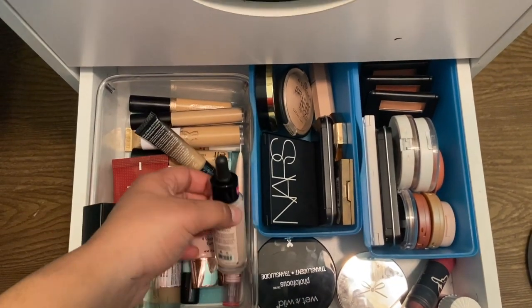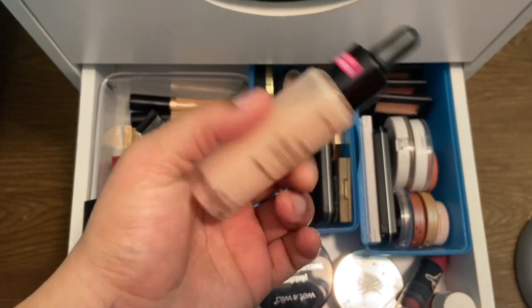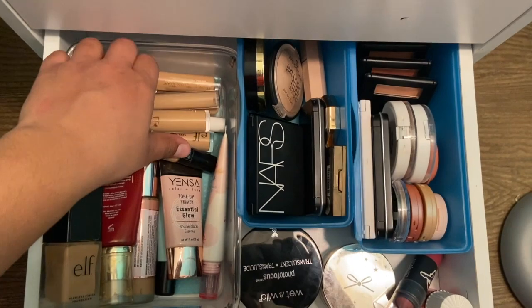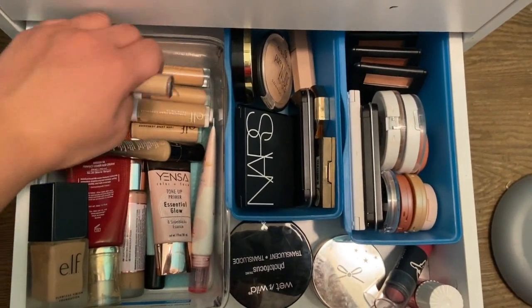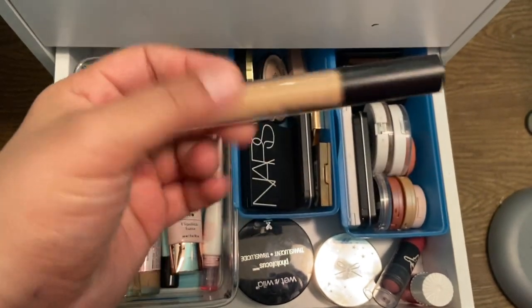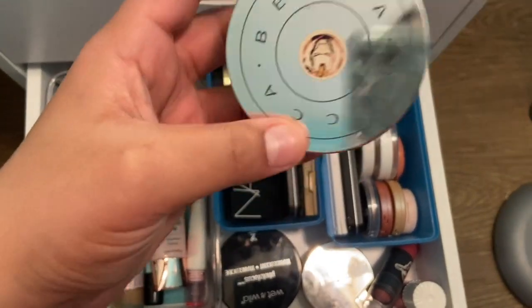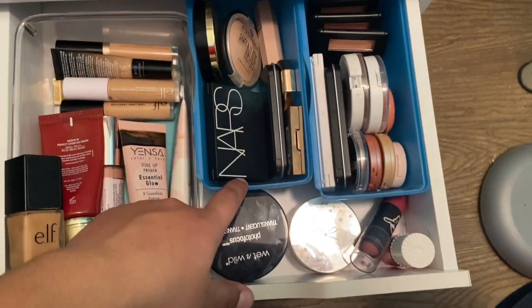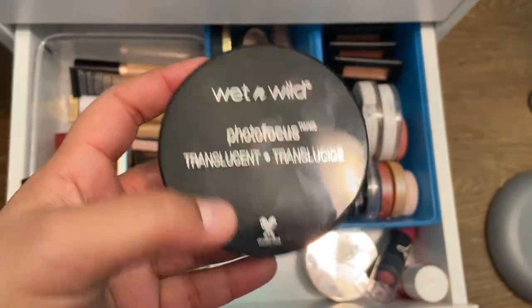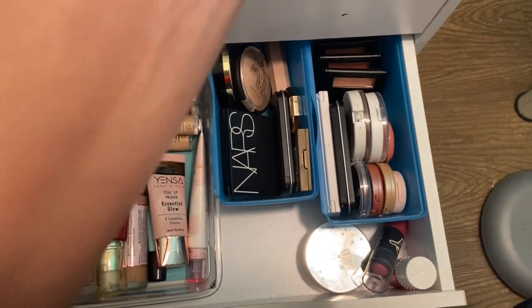And for primer, again, another new product. I want to pull this Wet n Wild's Prime Focus Primer Serum. It's hydrating. I just got it, so I want to use that. And for concealer, we did randomize my Morphe Fluidity Concealer, and I'm glad because this one's newer, so I'd like to keep using it. And then for setting powder, we do have my Becca Hydra-Mist, and I think, yeah, then we're going to pull also my Wet n Wild's Photo Focus Translucent Powder. Again, new, want to use it, so pulling that.